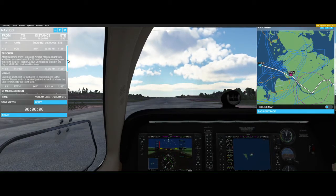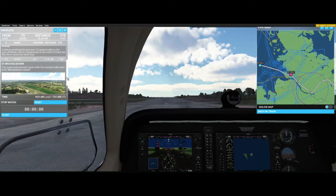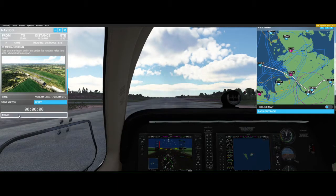Let's read what the next stop says on the navlog for Marne. Continue southeast for just over 13 nautical miles to the town of Marne, which is located just to the north of where the Elbe River meets the North Sea. And the last stop says, turn east-northeast, and in just under 5 nautical miles land at St. Michaelisdonn Airport. Time to start the stopwatch now.